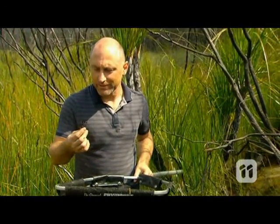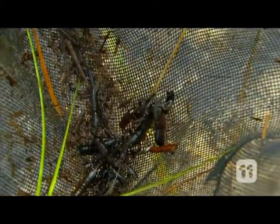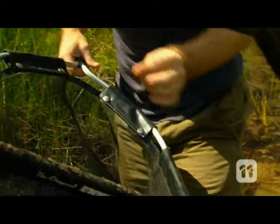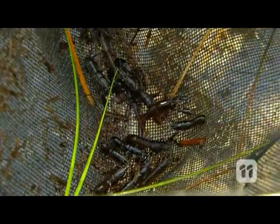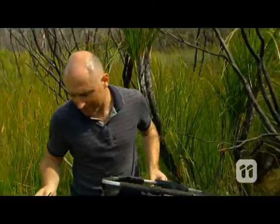So I've also managed to find a few of these guys. These are slender crayfish. And again, like the rainbow fish, they are unique to the low pH conditions of these creeks. Like all crayfish though, they are high in numbers and they love to fight with each other. So I might put this little fella down before he decides to give me a little bite.